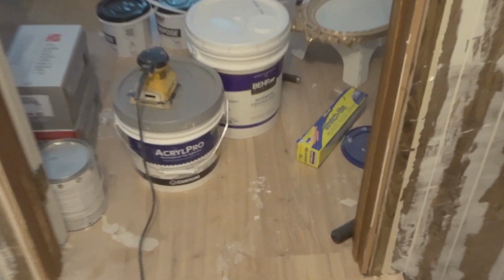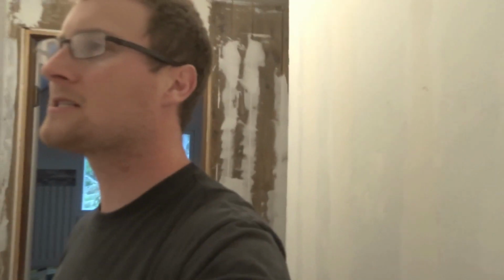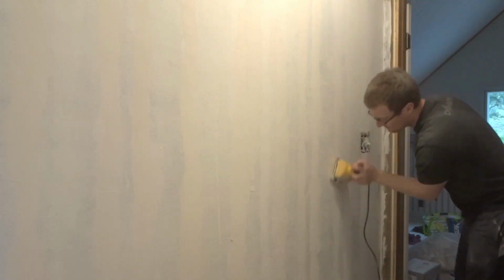We actually bought some pretty nice paint from Home Depot. That stuff right there. BEHR. So we bit the bullet, bought some nice paint because we're sick of using crappy paint and having to put layer after layer on, and it still doesn't look very good.